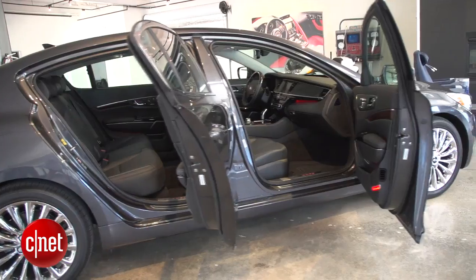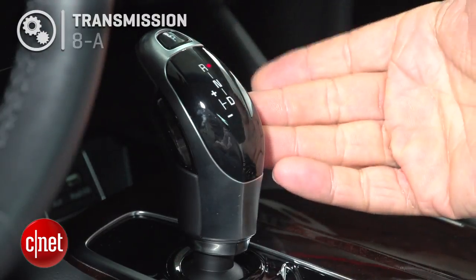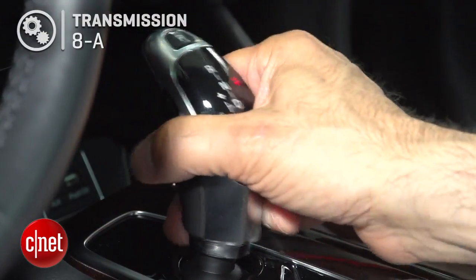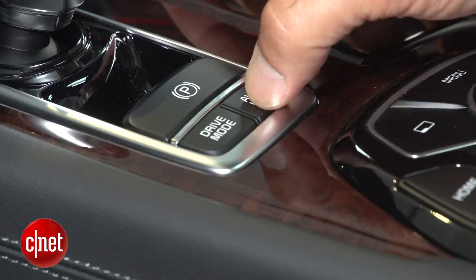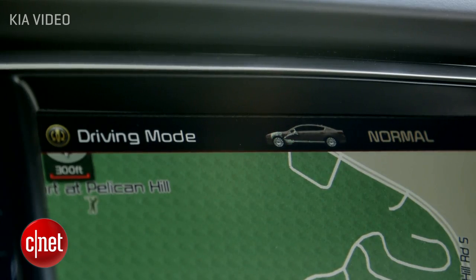Now, all that power comes back into the car through a single choice 8-speed automatic transmission with this shifter here that is rather BMW-like. The top 3 gears are overdrive, by the way, so in a sense it's a 5-speed for actual involved driving. You've got 3 drive modes. You've got Eco, Normal, and Sport.